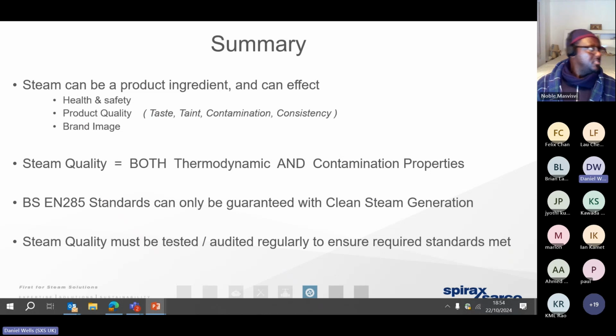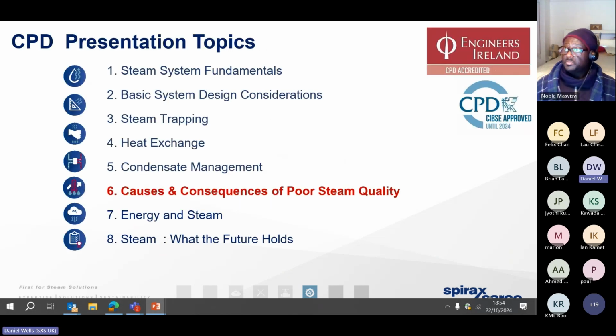So there's a lot to go through there today, and hopefully it's given you a little bit of, excuse the pun, food for thought, and it really helps us to consider what the impact of a poor condition of steam is, regardless of whether we're using that steam directly or indirectly. And especially when we're using that steam directly, we need to consider it as being more than a utility, it's an ingredient itself. So next week, we're going to move forward and look at energy and steam. In other words, how we can optimize and improve the overall energy efficiency of an existing steam distribution network.